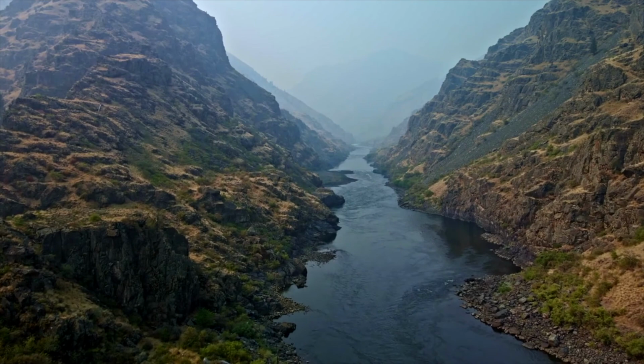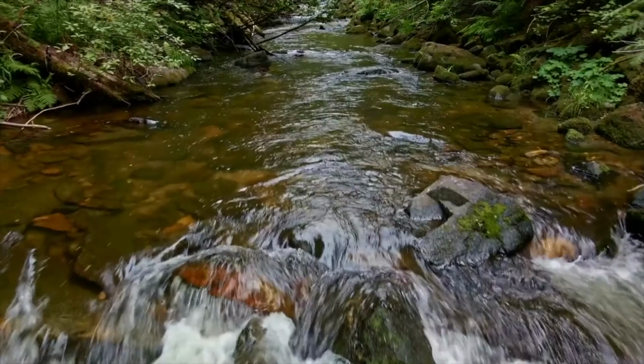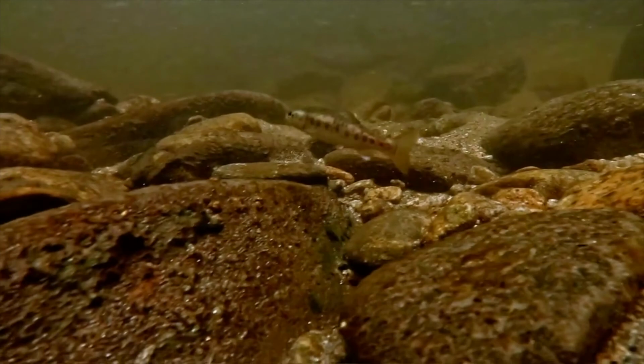The general power monitoring data set provides historical trend data for juvenile Chinook salmon and steelhead trout in Idaho. Permanent sites and good habitat were subjectively chosen. Snorkeling is used to collect information about fish abundance in these sites. The transects are surveyed during the summer according to annual, biannual, triennial, and opportunistic schedules.